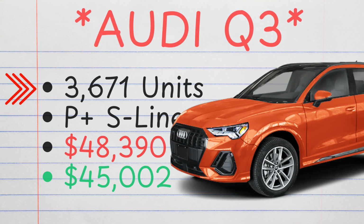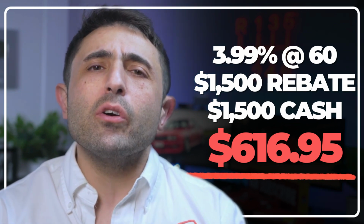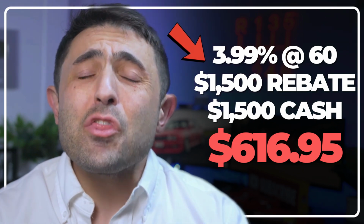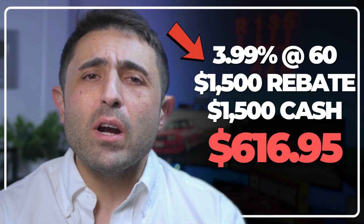Next is the Audi Q3. Audi currently has 3,600 Q3s in stock, with a large chunk being the Premium Plus S-Line 45. The one I've got picked out has an MSRP of $48,390 and targeting 7% off would land us a lease payment of $617 a month. Audi currently is offering 3.99% at 60 months, as well as a $1,500 credit and $3,000, by the way, if you finance through a third-party bank.